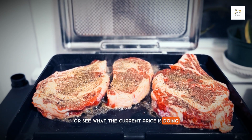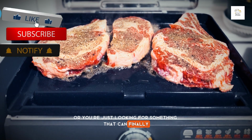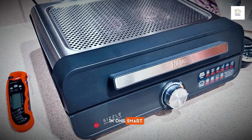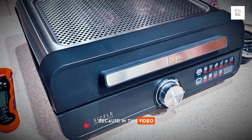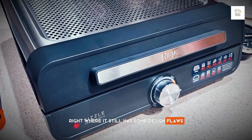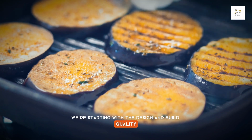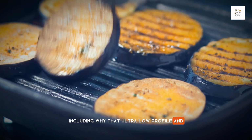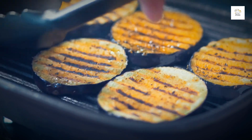So yeah, if you're fed up with underpowered indoor grills that don't deliver, or you're just looking for something that can finally replace multiple gadgets in one smart, compact design, stay right here, because in this video we're going to look at what the Sizzle gets right, where it still has some design flaws, and if it's really worth the space on your countertop. And coming up next, we're starting with the design and build quality, including why that ultra-low profile and plate swapping system could be the biggest game changer in your daily cooking routine.